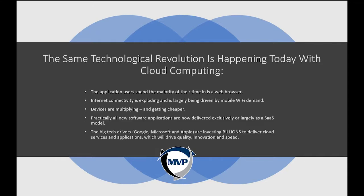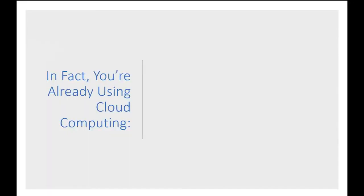The big tech drivers, the big companies like Google, Microsoft, and Apple, are still investing billions to deliver cloud services and applications, which will drive quality, innovation, and speed. Something to think about. Amazon, and we all buy stuff from Amazon. Amazon is the largest cloud provider in the world, a $10 billion a year company that only sells cloud computing. Everybody sees the power of it, but the cloud is a little different. We're going to get into the benefits and the cons of the cloud.